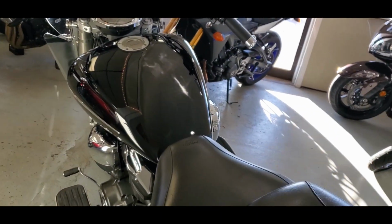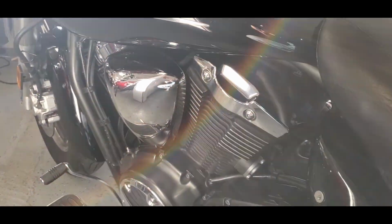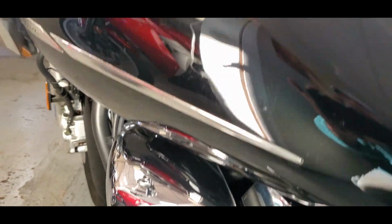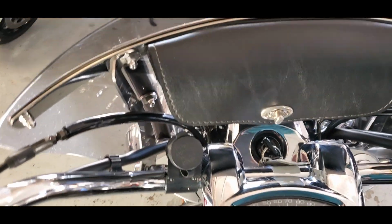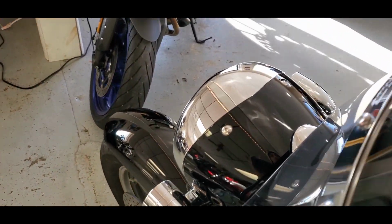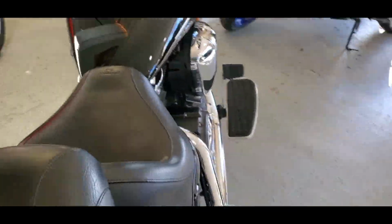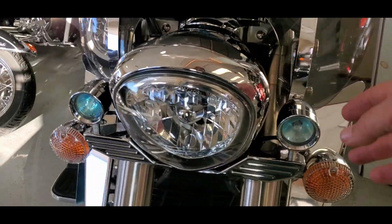Again, you can get up in there and get an idea for how clean this bike actually is. A little tight in this corner, but you can still see what I'm talking about. Really nice machine. Maybe a little bit of a blemish there, not much. Super cool bike. And I think there's some aftermarket lights on the front of this as well. Right here.